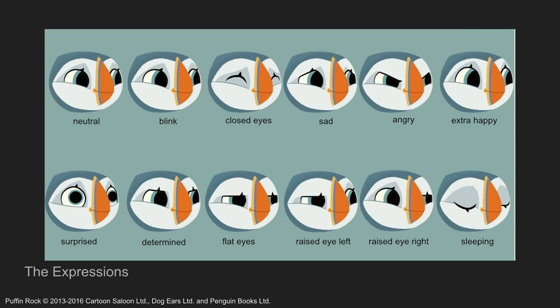So not only do we do 12 different expressions per character, we have multiple mouth shapes that are both happy and sad mouth shapes. And all of these expressions and all of the mouth shapes have to work inside the head turning left and right and looking up and looking down. Actually, our main riggers that worked on it were 3D riggers who could visualize the 3D aspects of them, and it was a lot easier for them.